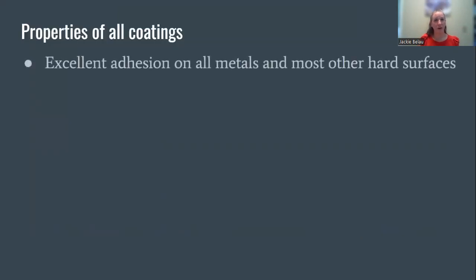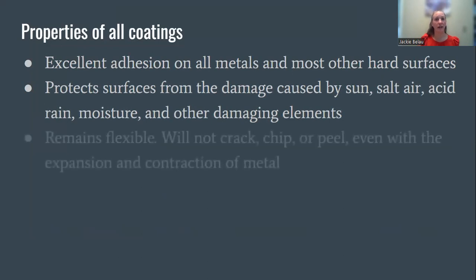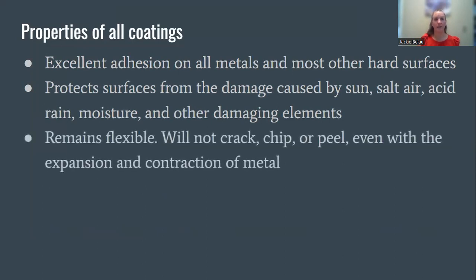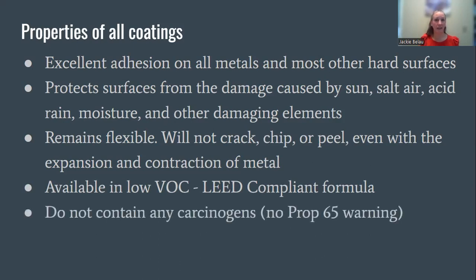A few properties of all of our coatings. They have excellent adhesion on all metals and most other hard surfaces. They protect surfaces from damage caused by the sun, salt air, acid rain, moisture, and other damaging elements. The coatings remain flexible. They will not crack, chip, or peel, even with the expansion and contraction of metal. They are available in low VOC and LEED compliant formulas, all of them, and they do not contain any carcinogens.